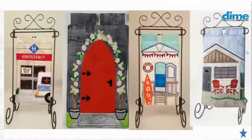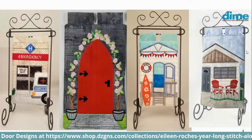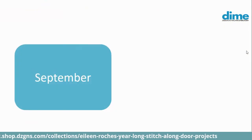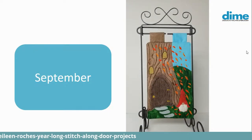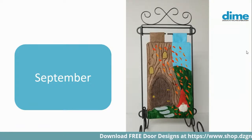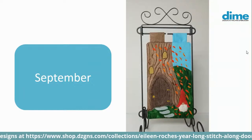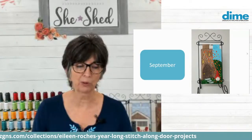So before we do that, let's take a look at the dime doors, because I know so many of you have been working along all year. And there we have January through April. And remember, these doors are free on our website all year long. I encourage you to take advantage of that, download them and make your doors. So here we have May through August, and then our most recent is September, and it is the gnome. That's a tree that has some falling leaves and just the beginning of fall starting to come into the arena. And of course, I'm working on October, which will be released the last Thursday of the month. And as you can guess, it'll probably have a Halloween flair.